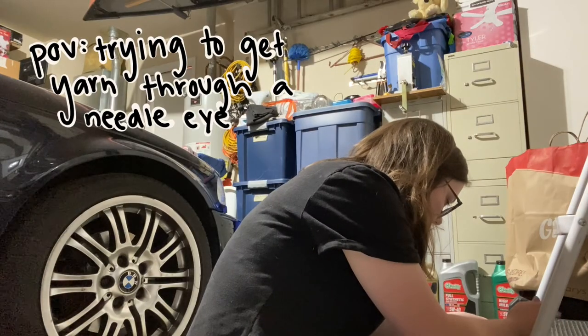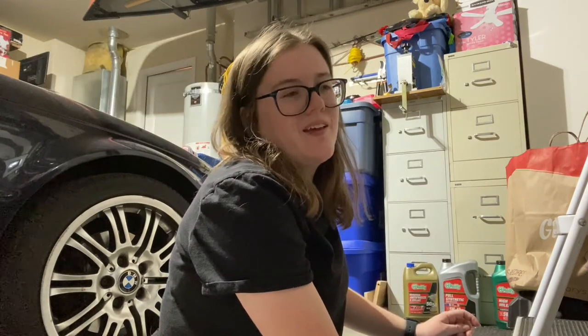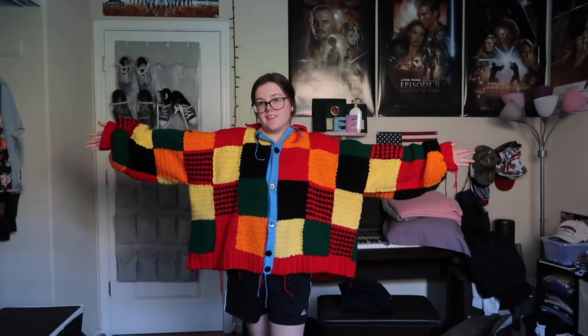Breaking it could work. I promise I'm an engineer. So I broke it completely. Well, anyways. The buttons have been attached. We'll see what it looks like all buttoned up. And there's one more button up here, but I'm not gonna do that one. This is what it looks like buttoned.